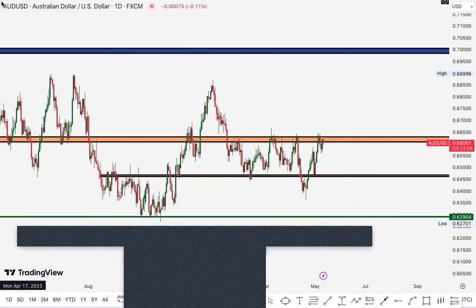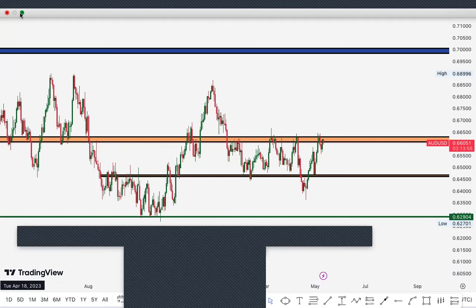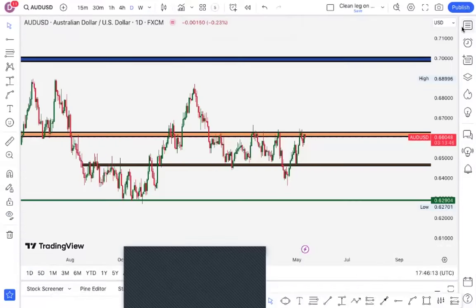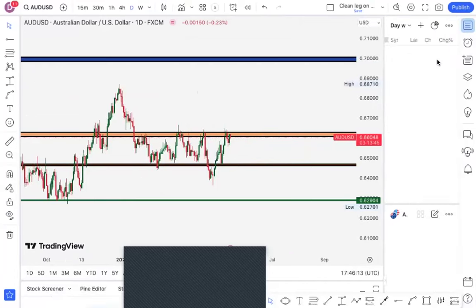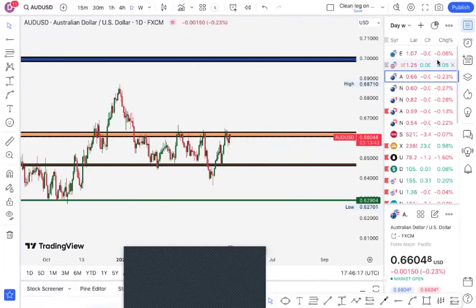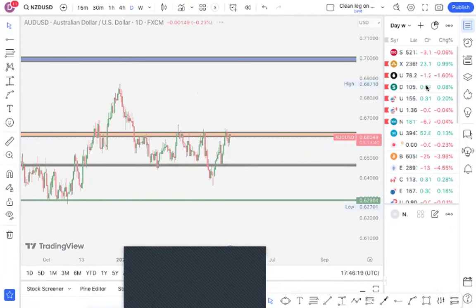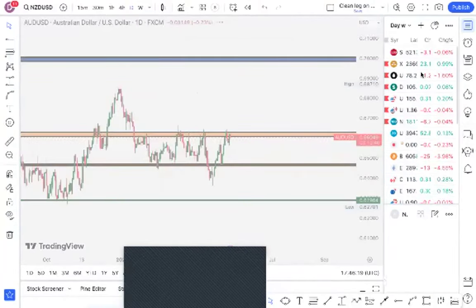So the next pair on my list now will be NZD/USD. So for NZD/USD, we have seen some form of fake out here. Yeah? We have seen some form of fake out on NZD/USD. So let me just pop that chart up real quick. So the overall trend here for NZD/USD has been bearish. We have been bearish for a long time.